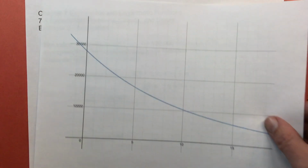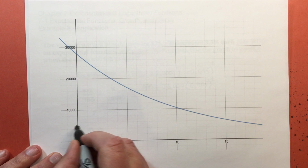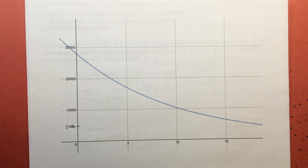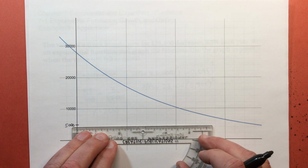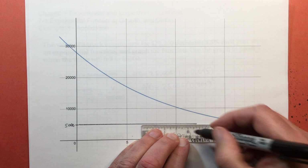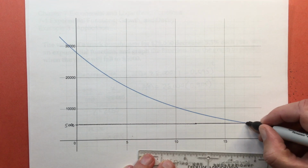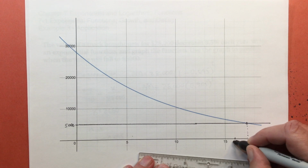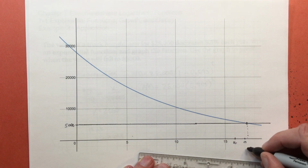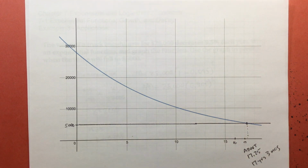However, I also did this. This is the same graph that I stole from Desmos. And I basically do the same thing. Here's 5,000. And you know, last time I didn't do too well with this, so I have a straight edge. I'll try to draw this with a straight edge. Might have to do it a couple times. I come over like this, and about like here. And of course I'm doing this by hand, so it's not going to be perfect. But it looks like they're going to intersect about right here. Dot, dot, dot, dot, dot, dot, dot. Here's 16, here's 17. So yeah, about 17.25 or 17 years and 3 months. That's when it's going to be worth around $5,000.